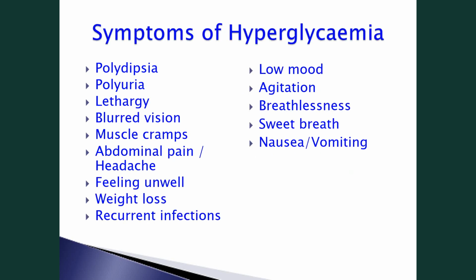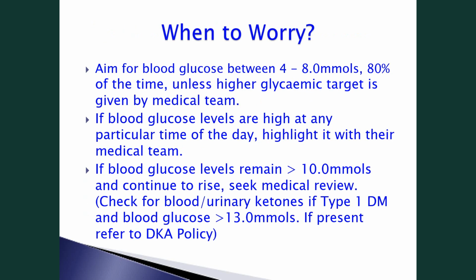Symptoms of hyperglycemia include polydipsia, polyuria, lethargy, blurred vision, muscle cramps, abdominal pain or headaches, feeling unwell, weight loss, recurrent infections, low mood, agitation, breathlessness, sweet breath, nausea or vomiting. When to worry about hyperglycemia.